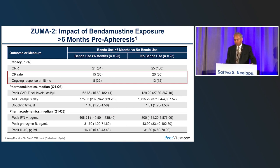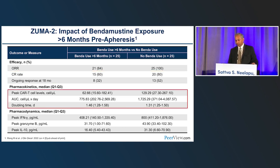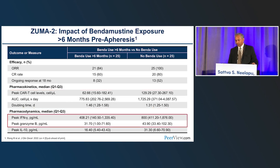Now, on ZUMA-2, they also looked at outcomes in patients who had bendamustine exposure greater than 6 months pre-apheresis. And here again, upon propensity score analysis, they find that the CR rates and ongoing response rates are better compared to those who had exposure within 6 months, but still appear to be slightly lower than patients who never had bendamustine exposure. And similarly, the peak CAR T-cell expansion and CAR AUC doubling time were also inferior, but still better than those who had exposure within 6 months. And this is also true for the peak interferon gamma and the peak granzyme B levels in the serum of these patients.